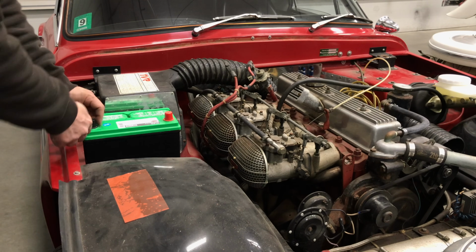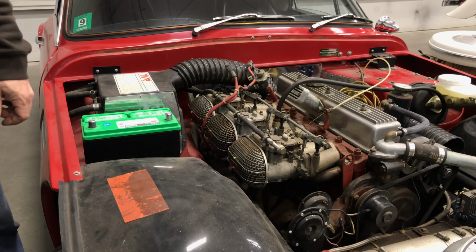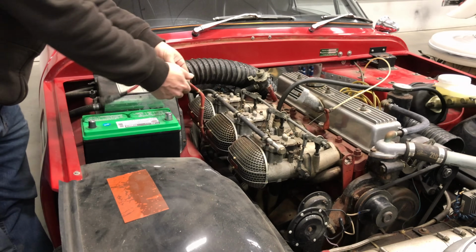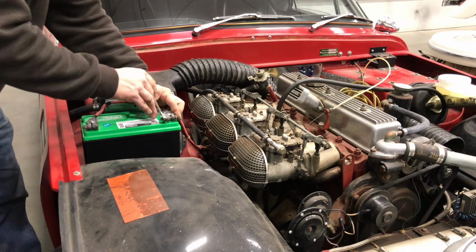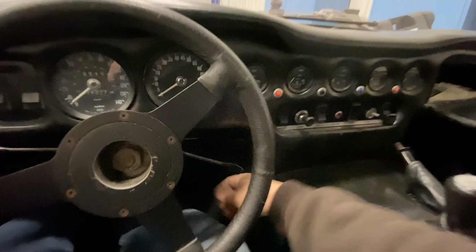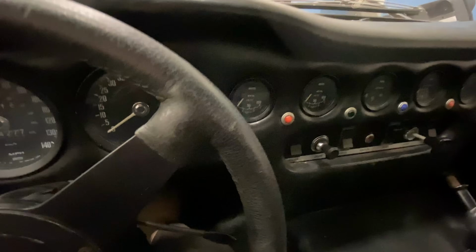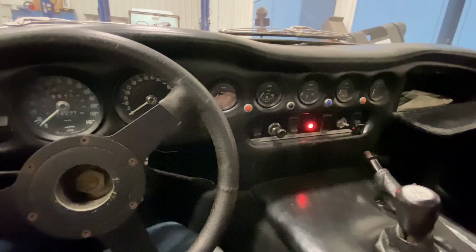Okay, I went and grabbed a new battery real quick. Get this hooked up. Okay, let's try this again. I still have the choke pulled out. Let's see what happens. Wow, that was pretty quick.